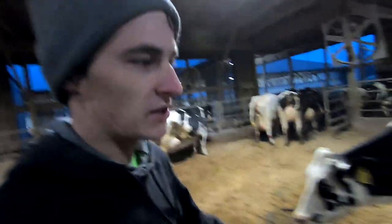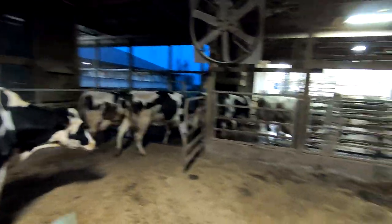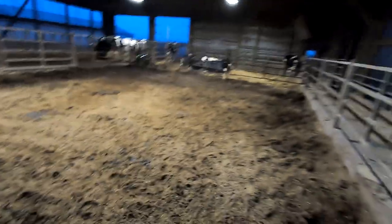The last group is a special needs pen. Cows that just had calves, different ones that are needing a little more attention. Come on, girl. This is a bed pack pen. Can lay wherever they want.